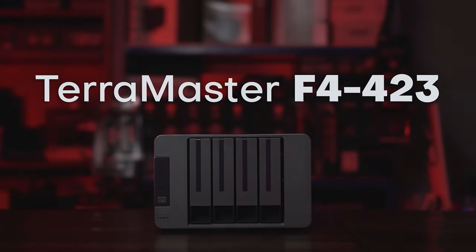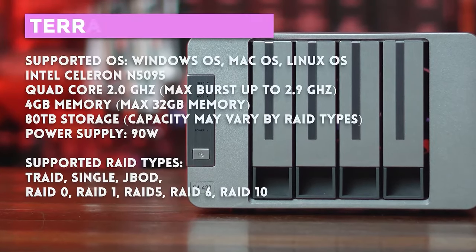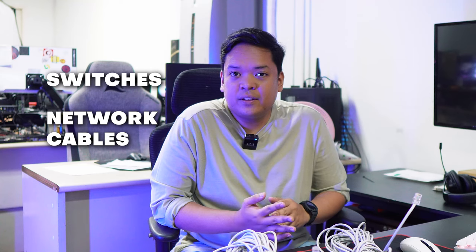Okay, so you've seen our NAS video and that NAS was a significant upgrade for our operations here at the shop. And today we're going to be making another significant upgrade, and that is our whole network infrastructure. We're going to be replacing our switches, our network cables, our connections, and basically improve our lives here at the shop for the better.